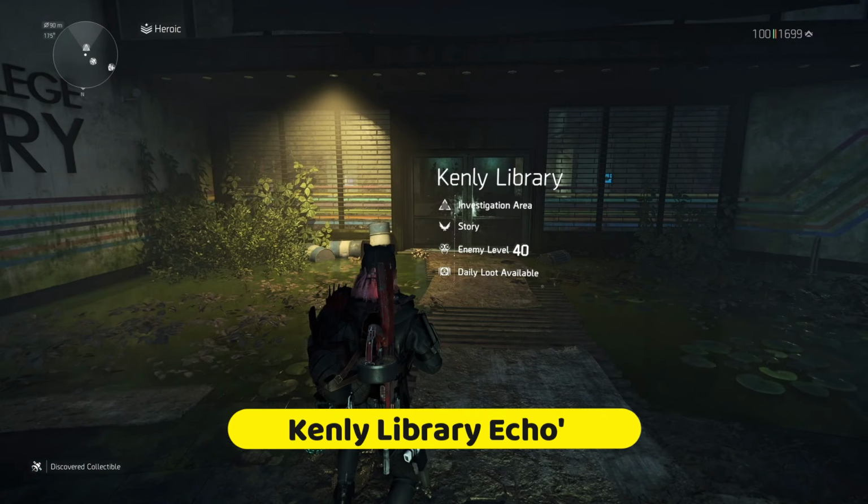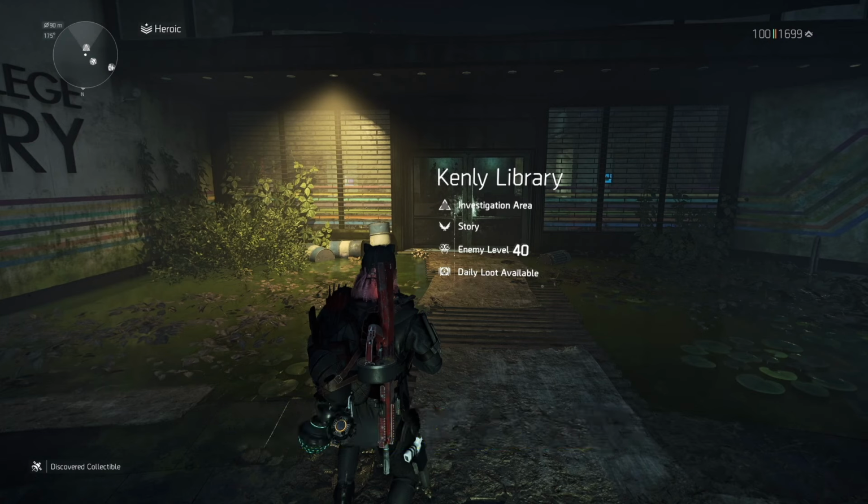So starting with the library, I'll give you tips on how to complete all 3 activities. And then at the end, I'll show you the 2 collectibles that are here, the backpack trophy that is here, and also how to unlock the secret loot room.